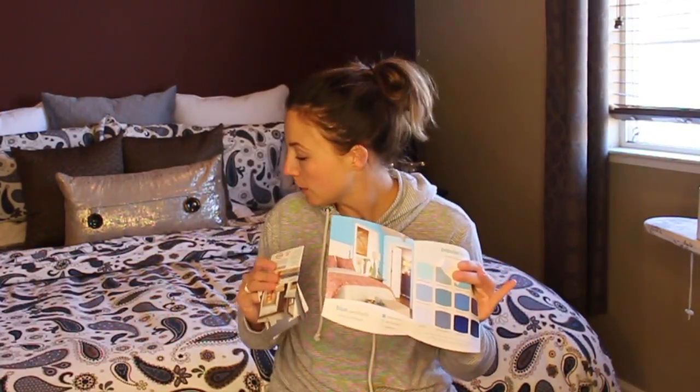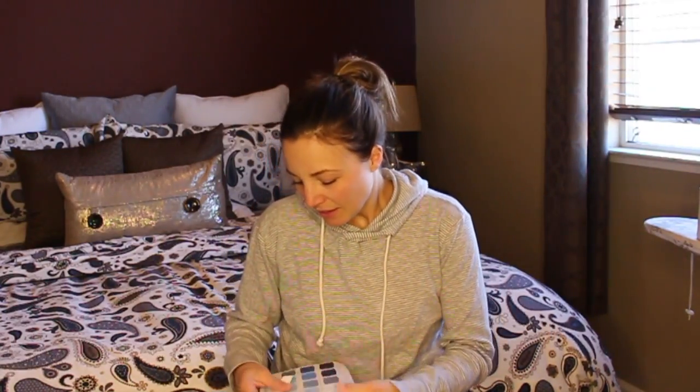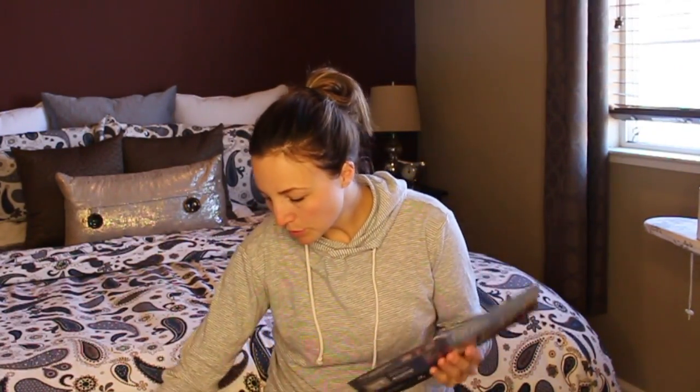So we went to Home Depot and we got all sorts of blues, and then I narrowed it down to these ones. The reason I did this is because I want to pull from the comforter. I don't want to have the room be too girly. I want it to match what we already have going, just blend it all together. So this is the blue that I think I've decided on. If you guys have any other suggestions, I would love to hear them, but I'm curious what you guys think. So this is the one.